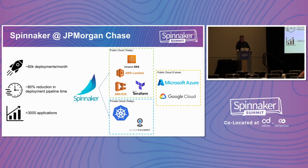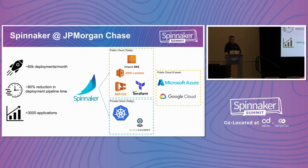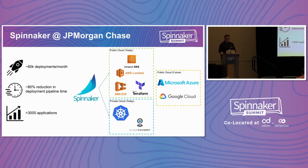Today Spinnaker deploys to on-prem targets, so we have an internal Kubernetes platform, and we also have a huge Cloud Foundry footprint, which is where the majority of these migration targets are coming from. In terms of deployment to public cloud today, we support EKS, obviously. We've just rolled out support for ECS. We've built our own integration with Terraform for infrastructure deployments, and coming this quarter is Lambda. In the future, we've got an Azure control plane coming this month, last month, so Spinnaker to Azure very soon, and at some point further in the future, Google Cloud. AWS is probably the 80–90% use case for most of the applications at JPMC.